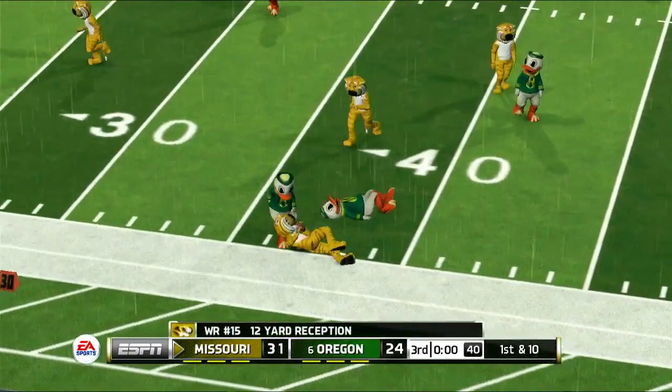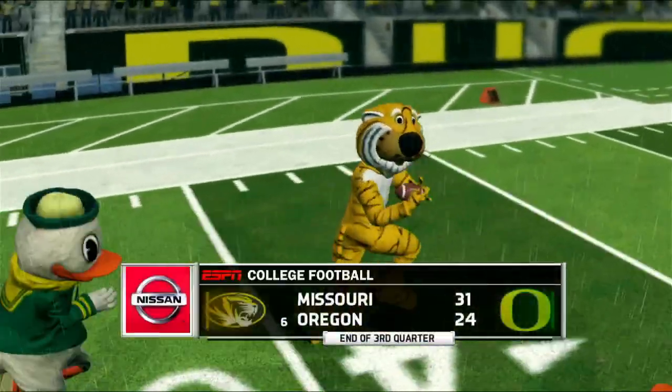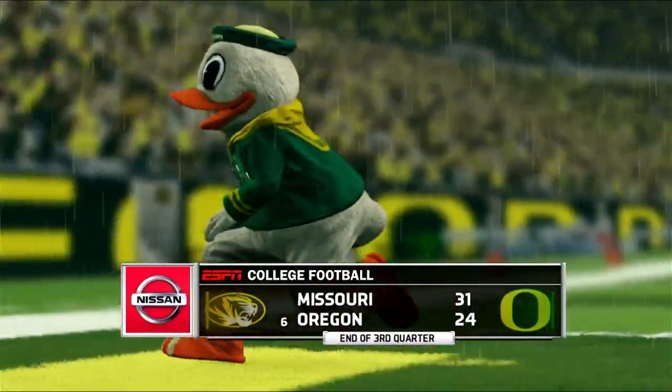His receiver, that's a first down. They'll bring him down right around the 38-yard line. Can they pull off the upset? Well, we're going to find out as we head into the fourth quarter. 31-24, Tigers.